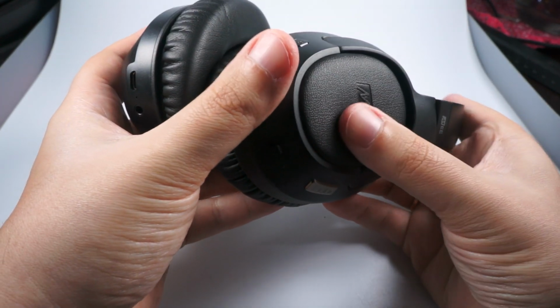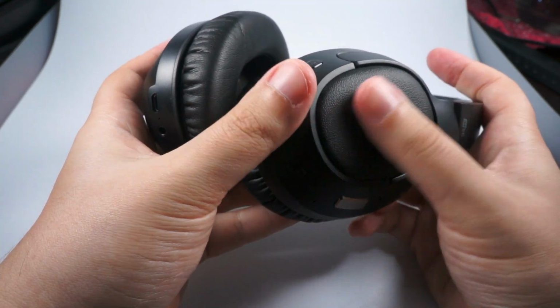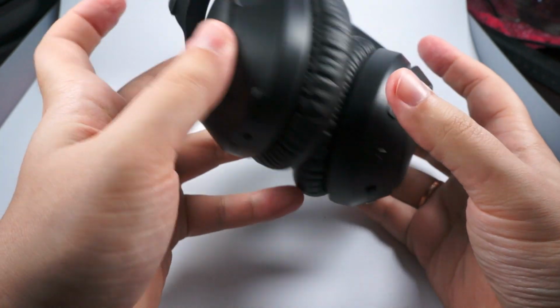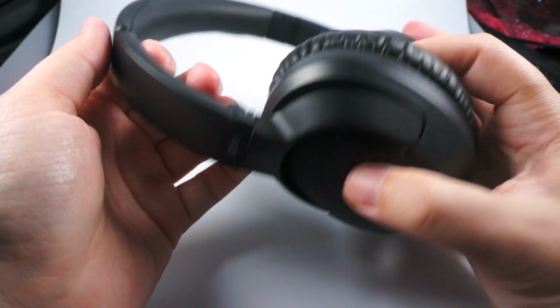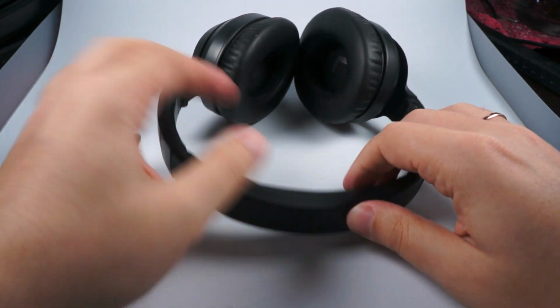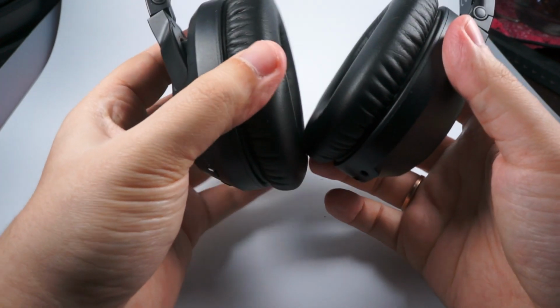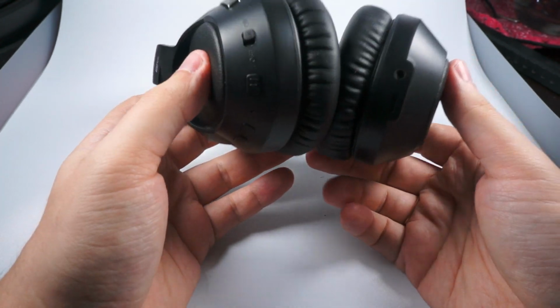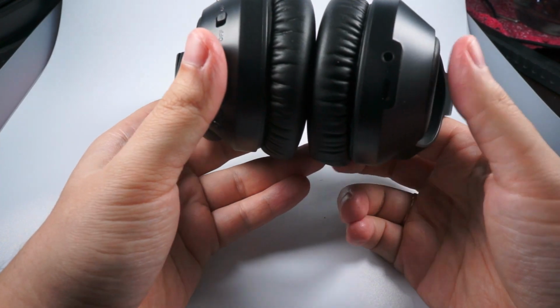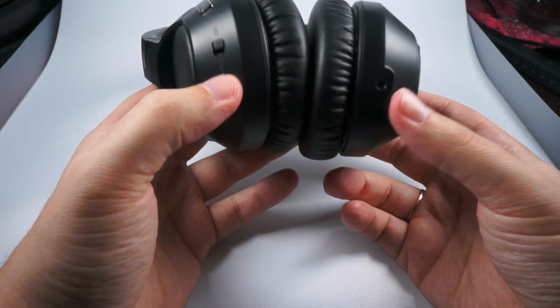As you can see, they again using leather inserts on the outer side of cups. I like them more than denim ones. Same used here, pretty good headband with nice clamping force with really soft pad, providing good seat. Passive noise isolation is pretty good, it will be enough even on noisy streets.